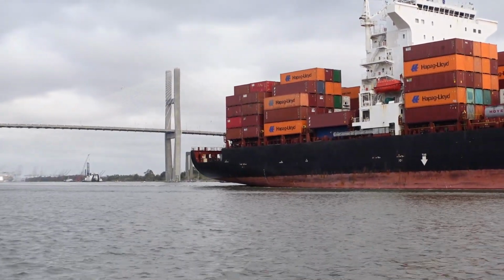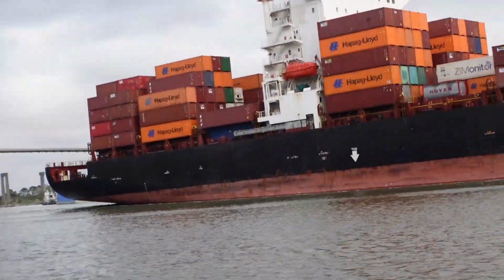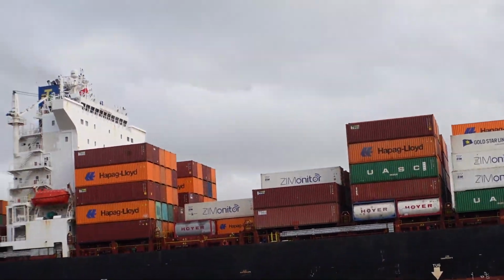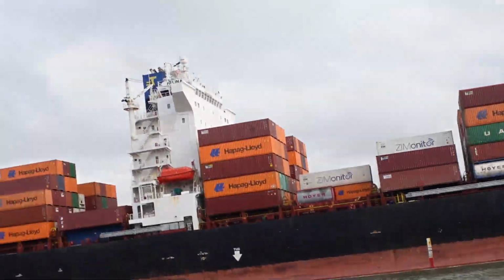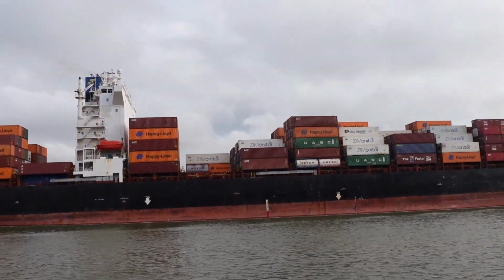Okay, I think you guys got the idea. So I'm going to pick this thing up, and the last thing I want to do is get the registry, see where it's from. Whoops. Sorry. Zoom out a little bit.